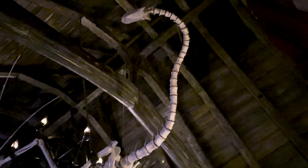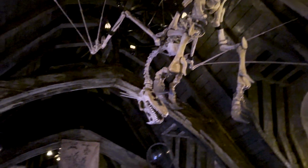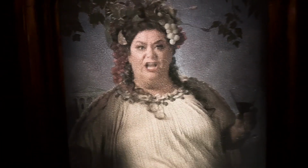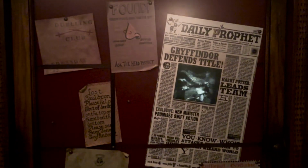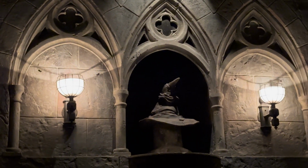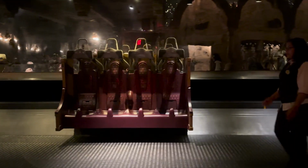Yeah, without a doubt, you feel like you've stepped into the movies. How cool is that? There's the Daily Prophet. And check out what the ride looks like. See it there in the middle? Of course, no trip to Hogwarts is complete without the Sorting Hat. Here's the ride vehicles.